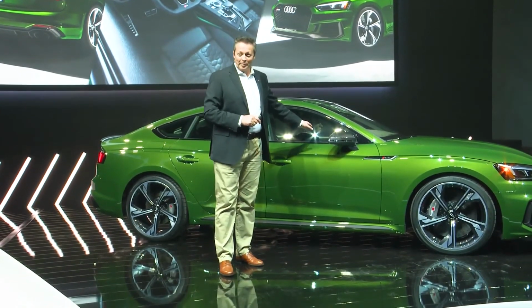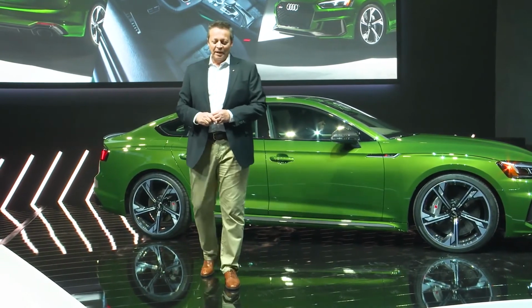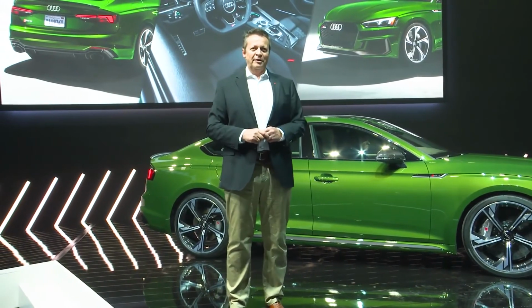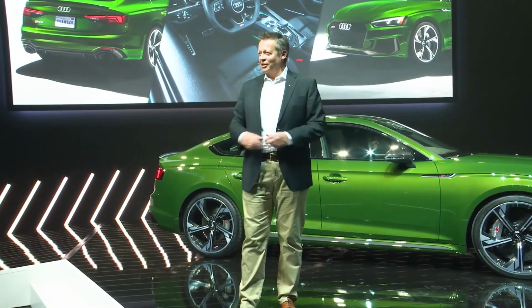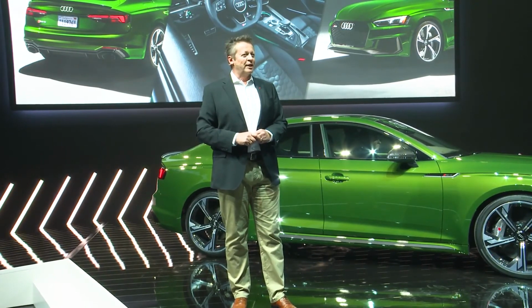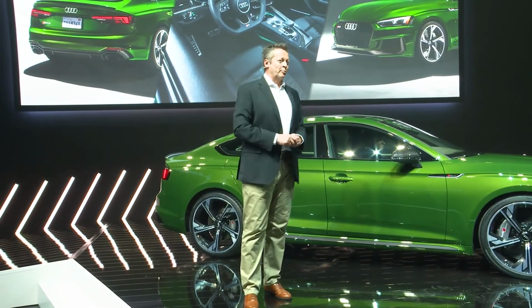So please be prepared that you will see those cars more often on the road, and we are happy that the reception of this concept here in the US is really perfect. I wish you now a great evening, good talks, and I'm really happy that you made the trip to this world premiere here in the US, here in New York, ahead of the New York Motor Show.